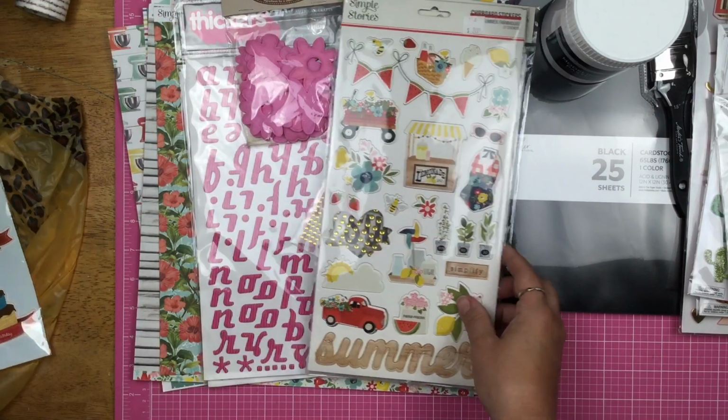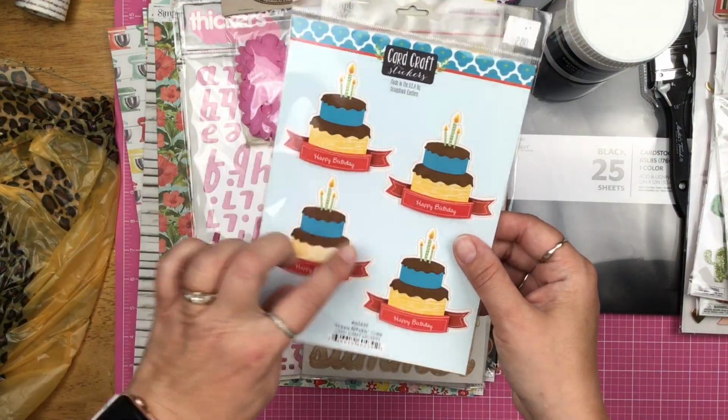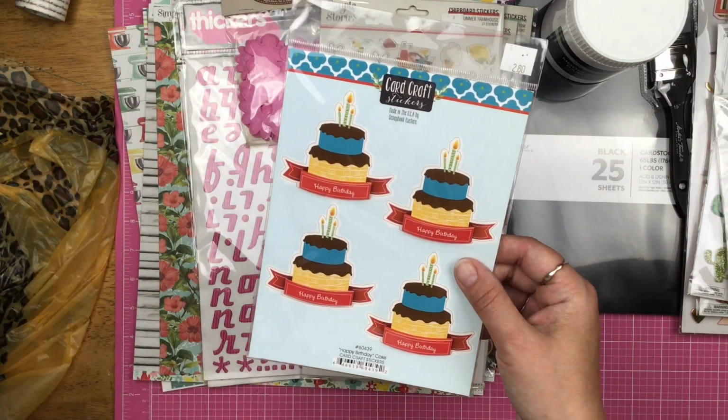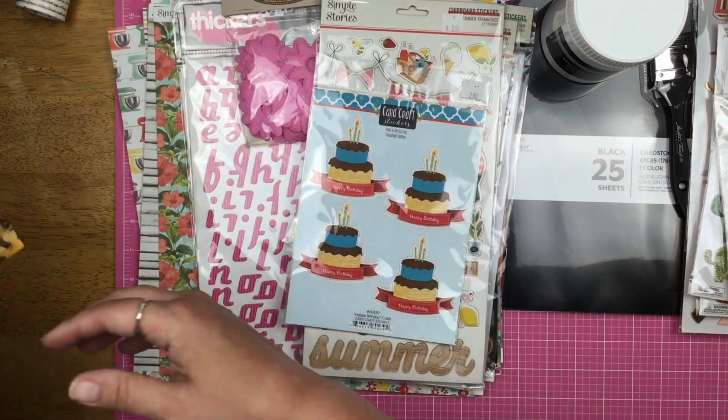I can't get it up. And then these happy birthday stickers. These are meant for cards. One might go on a card maybe one day, but these are totally usable for various birthday layouts.